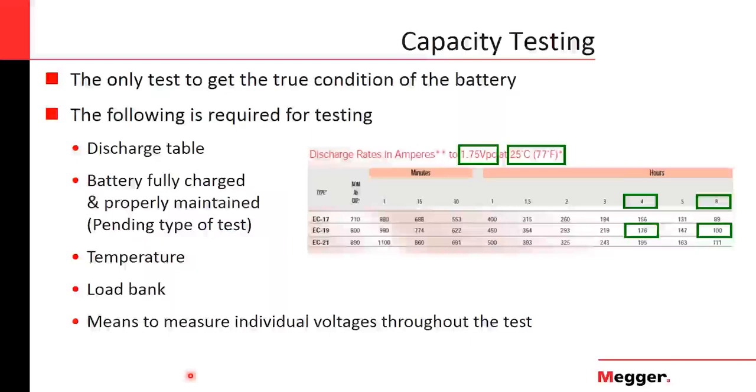You have the temperature. As I mentioned before, temperature is critical for batteries. They should always remain close to the reference temperature indicated in the manufacturer's table. And then you have the discharge rates. As you can see, for the example that I was using, this model is an 800 amp hour battery.